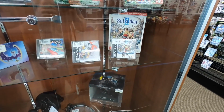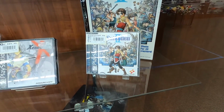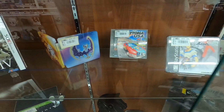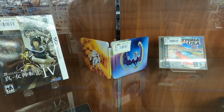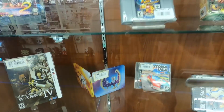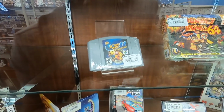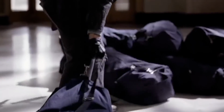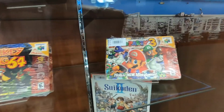Always love checking out the glass cases. Whoa, Suikoden 2 for $400. That is an expensive title. Ooh, the Steelbook Pokemon Sun and Moon. I haven't seen that in that form for a while. This Bomberman 64, $300. Holy cow. That's a lot of money. And they even have a couple of boxed N64 games.